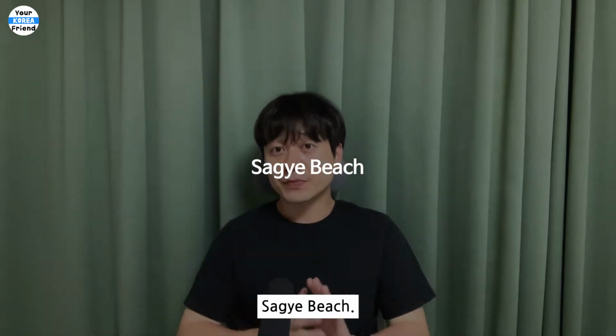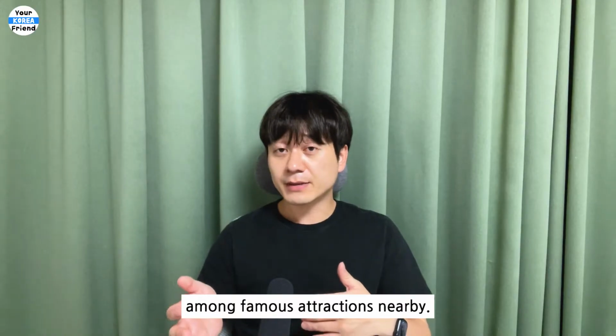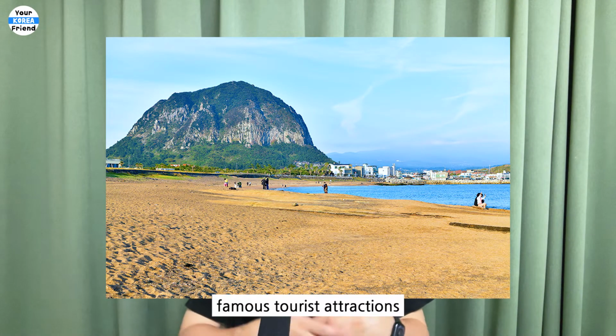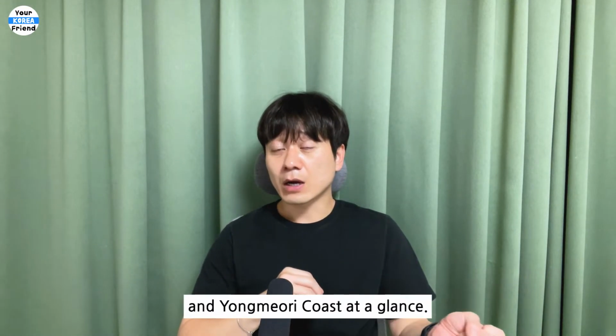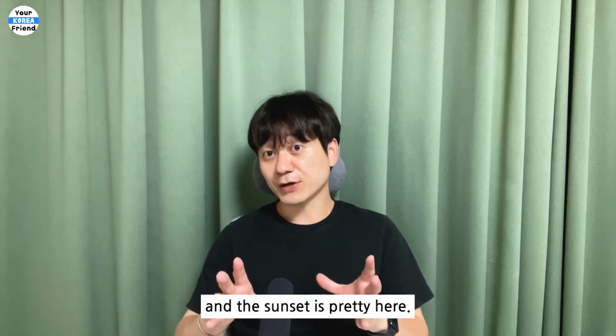Seogwipo Beach. This is the calm beach among the famous attractions nearby. It is a popular spot for professional photographers because you can see famous tourist attractions such as Sangaksan Mountain, Hwanguji Mountain, and Yeongtto Coast at a glance. And the sunrise here is pretty, and the sunset is pretty here.